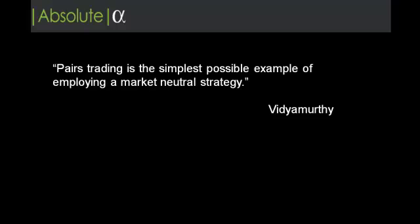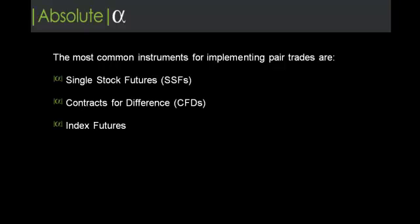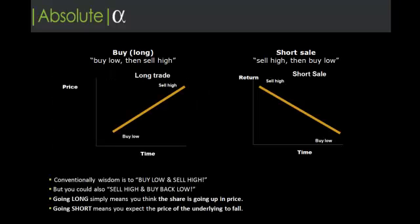But first let's look at what instruments we're going to trade. The most common instruments for implementing pairs trades are single stock futures, contracts for difference, index futures, options, although they're probably the least common due to the high costs. The reason that you look at using geared contracts is because in a pairs trade you need to short sell.